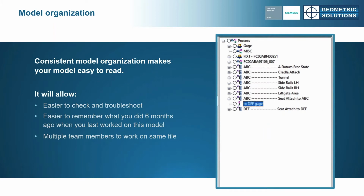So, very clean, simple naming methods make it so much easier to root cause and to check things out. One of the practices we do as a company is we don't let a model go out without having another VSA person check it. For that person to check it, this makes his life so much easier, or her life, because it is well organized and clearly understood. The extra time it takes to do it now will save you tons of time later.